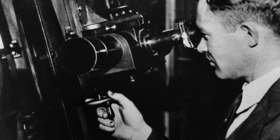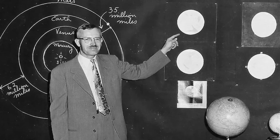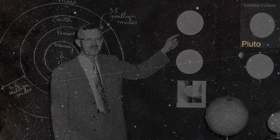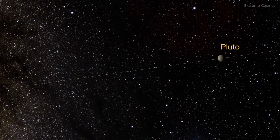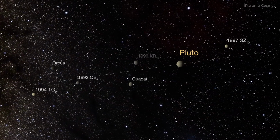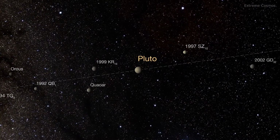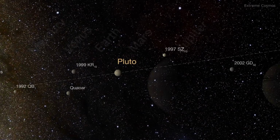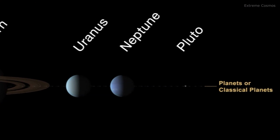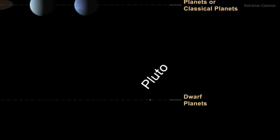Discovered in 1930 by the American astronomer Clyde Tombaugh, Pluto was originally classified as the 9th planet of the solar system. However, as more and more objects of a similar size, mass and composition were discovered, astronomers started to question whether it was truly a planet. In 2006, they decided it wasn't. Pluto was reassigned to the newly defined category of dwarf planet.